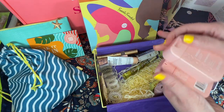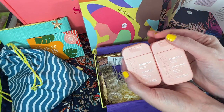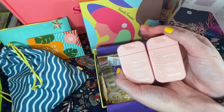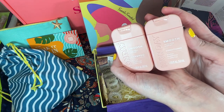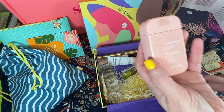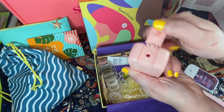And I tried the shampoo and conditioner too, you guys. I've tried a lot of this stuff. I figured since I was sick, I might as well review. So this is by Monday, and this is for frizzy dry hair. Sometimes my hair gets a little dry, but I'm not super frizzy. I used both the shampoo and the conditioner yesterday, and I like the packaging. I think it's super cute.